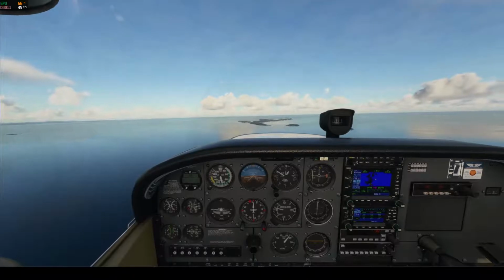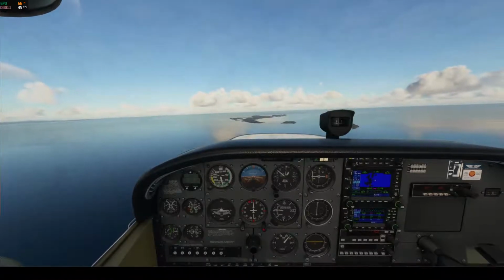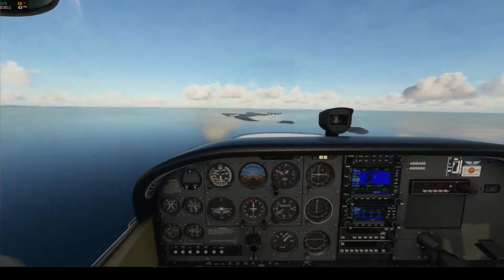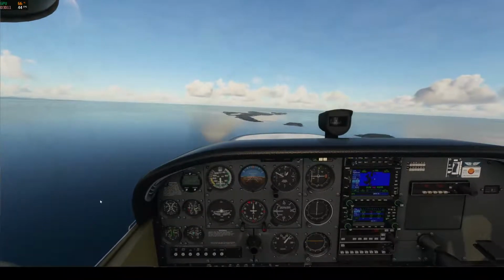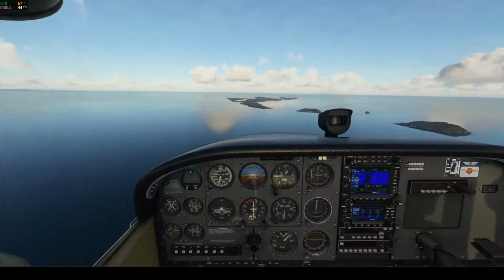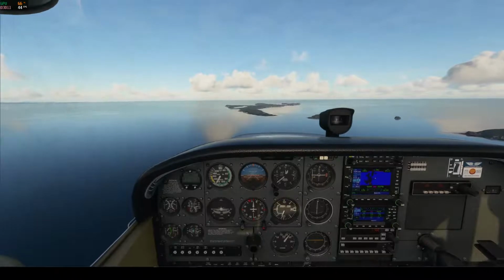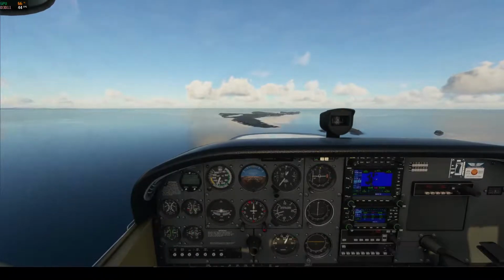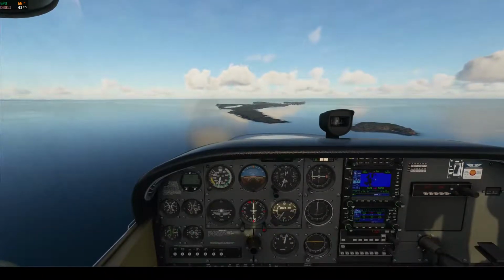I'm presuming that's the airport there actually. Not quite sure. Don't know if I can look on the map a bit closer. No, that can't be the airport. That must be an inlet. The airport's down the other end, I think. Down on this section here. Oh well. We'll still fly along the island. And it's an east-west airport, so we'll land on 27. I'll try and do a low pass. Right, let's get my speed down.